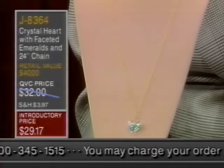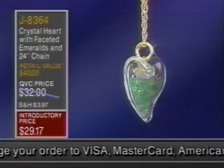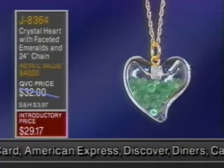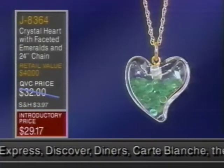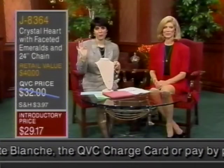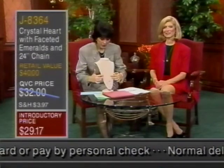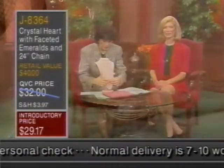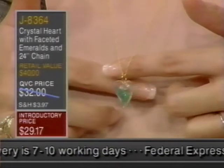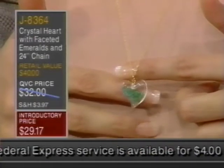If you love emeralds, and I'll tell you, emeralds can be more expensive than diamonds. They are outrageous. Usually when you go look at an emerald ring, they'll have a cluster of little emeralds in them, and you're going to pay $400 for them. To find maybe a half a carat emerald of excellent quality, you're looking at maybe $600 or $700. What you're getting here are 2 carats of little faceted emeralds in this little mouth-blown heart, for $29.17. What a perfect gift for the May baby.